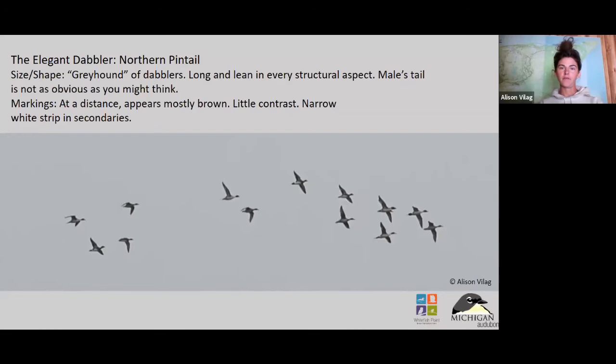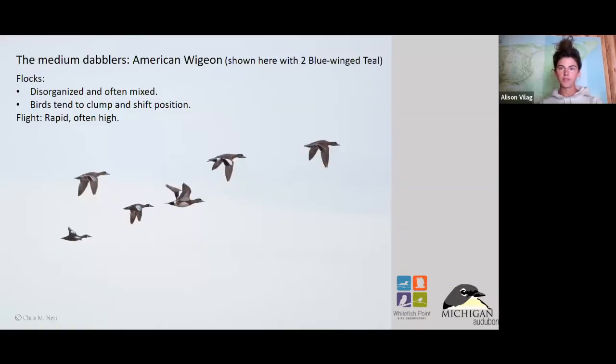Another common dabbler that we have at Whitefish Point is the American widgeon. On our peak flights, we'll sometimes get 400 or 500 a day in the fall, which I think is really great. American widgeon are sort of your generic dabbler, your generic duck for that matter, and basically everything that they do aligns with what I mentioned that most dabblers do. In their flight, they're really disorganized and they oftentimes have other ducks traveling with them. For example, yesterday, it wasn't a fantastic dabbler migration day at Whitefish Point, but every time I had a widgeon, it was flying with another duck.